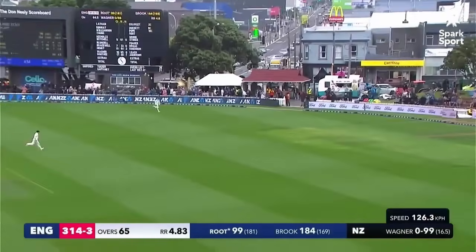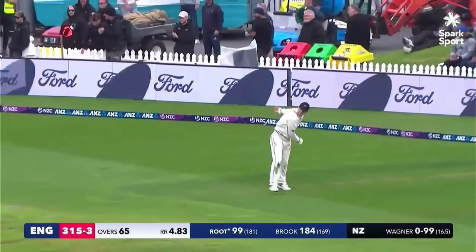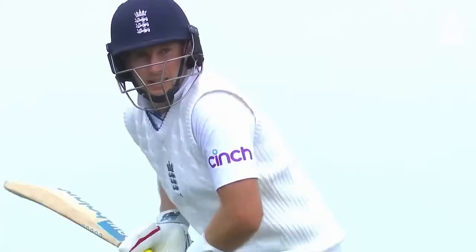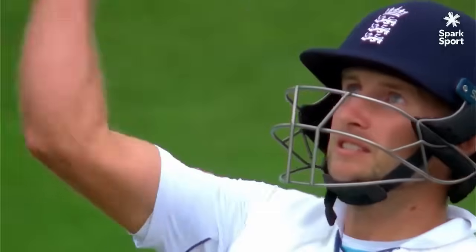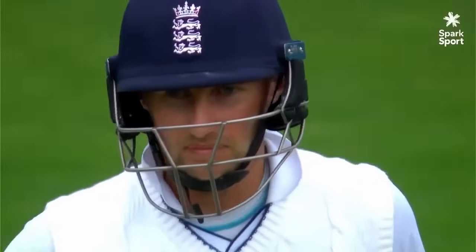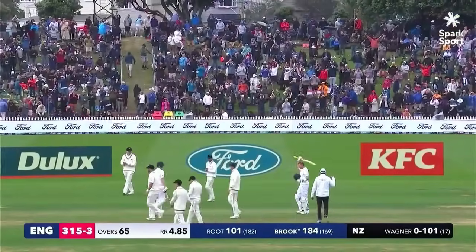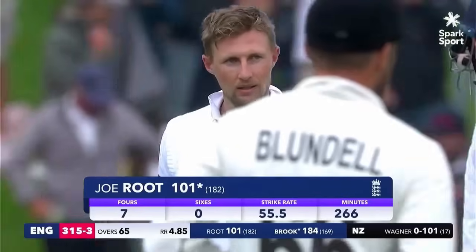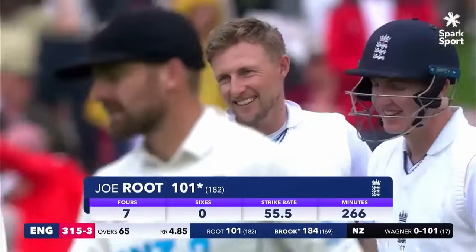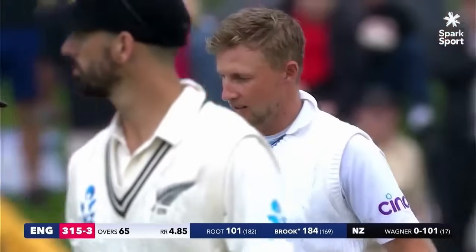100 for Joe Root. And a punch of celebration from Joe Root, which reflects that he is so passionate about this job of making runs for England. Modern day great. That is what Joe Root is. It's been one of his finest in tough conditions, and it's come just before the rain has come. It's been an excellent innings, full of concentration, controlled calmness, and it looks like the covers are coming on.